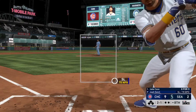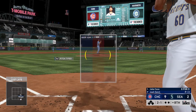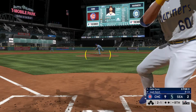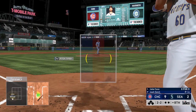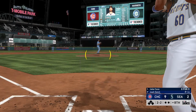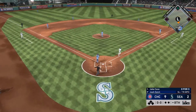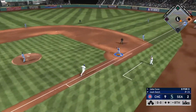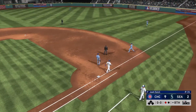Checks his swing here, but he does so in time. Boy, that was an awfully close pitch right there. I know if I'm on the mound, I want that pitch called a strike. That's one of those that could go either way. 2 balls and 2 strikes now. And that's a swinging strike 3 in the dirt. And he makes the throw to first. Cave is retired, and there's 1 away.